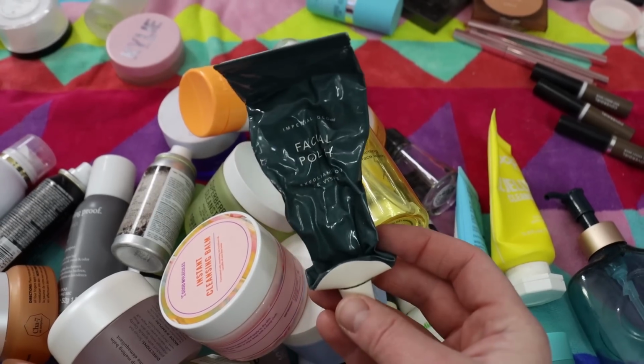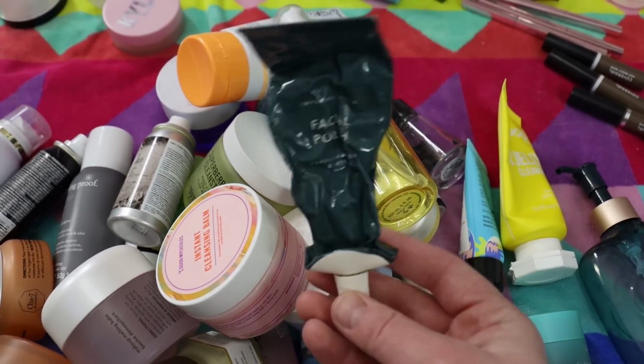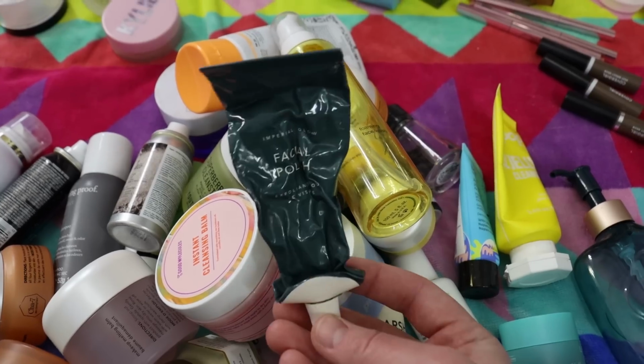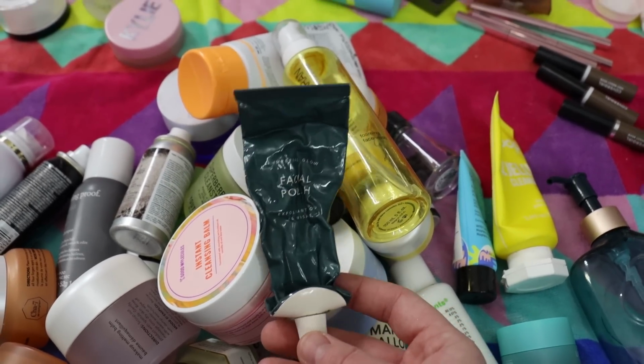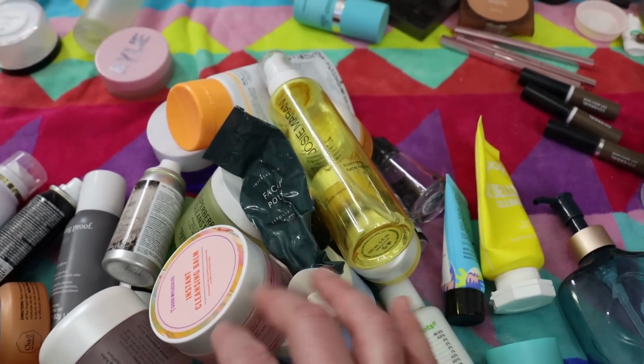This is a facial polish from the brand Ranavat, which is another all natural skincare brand. I got this in a Beauty Heroes box as well. Used this just to use it up. Did not like that really at all.